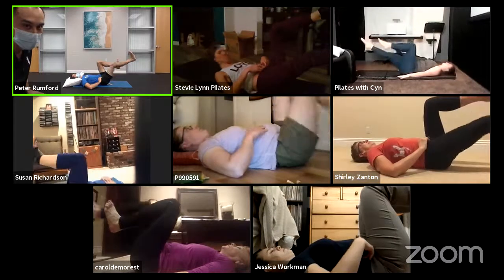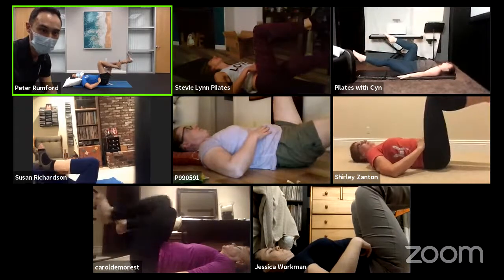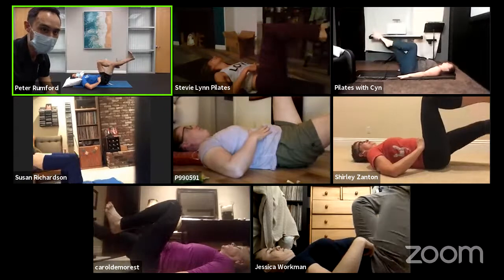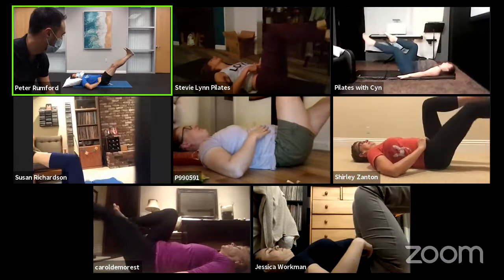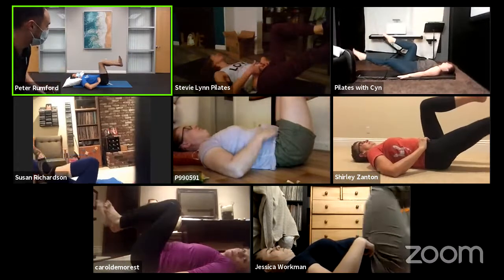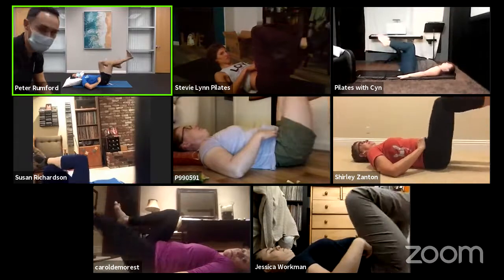So what he's doing right now is he's coming all the way back to that 90-90 position before he moves the opposite leg, but he can move them at the same time to make it a little bit more challenging. So actually alternate still, but move them at the same time. There you go. And nice and slow.